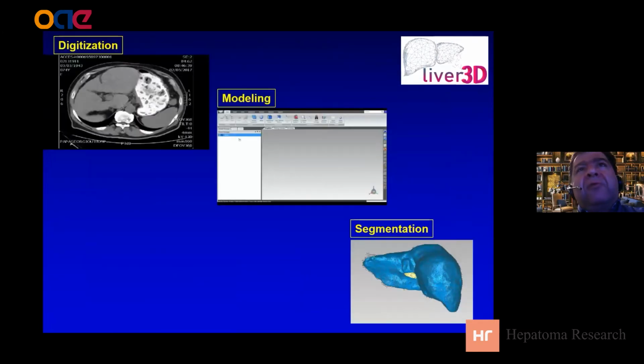And for the liver, the process included three stages. One, digitizing, which in the first stages had to be done by hand, going through every one of the slices. You have to figure out which one is the liver tissue and which one is not, where the vessels are, and whether it's an artery, vein, or bile duct. Eventually, the engineering school developed an algorithm so that this could be done by the computer. You could get to the modeling and then the segmentation.